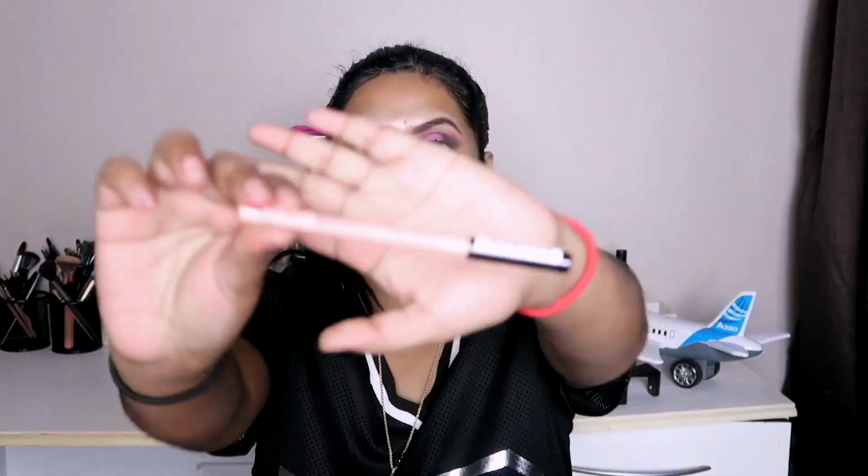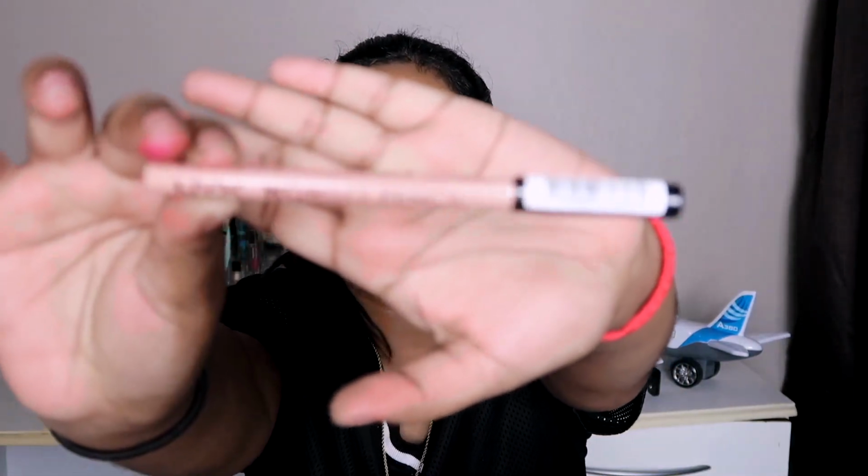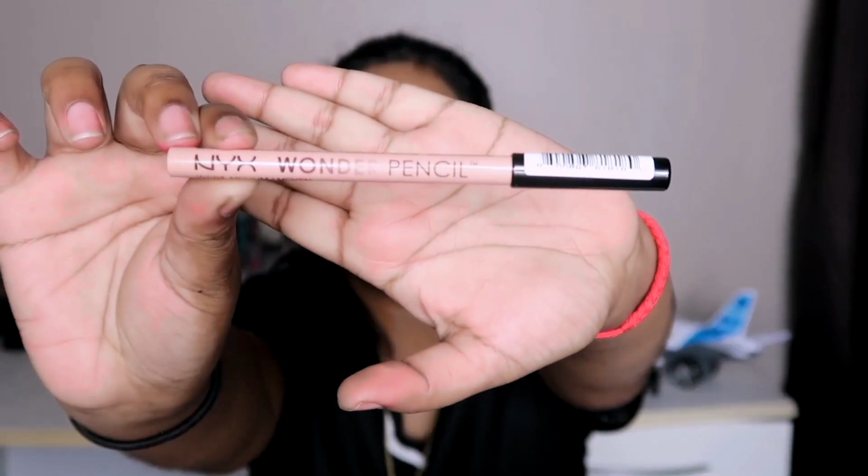To highlight, I'm going to be using my NYX brow pencil, and I absolutely love this pencil. Like, I can't explain it. This is literally the best brow pencil that I've used to highlight.